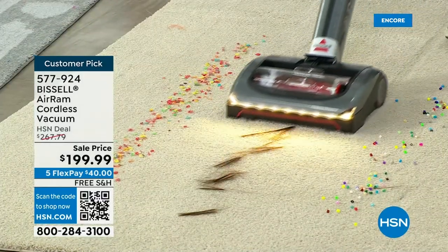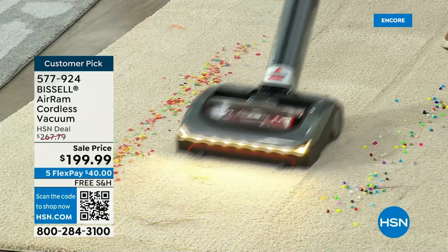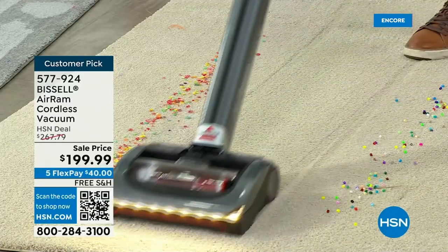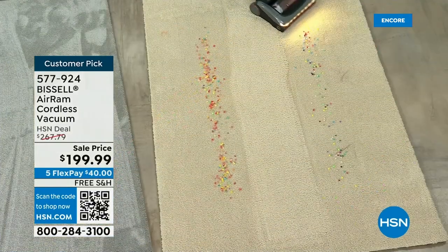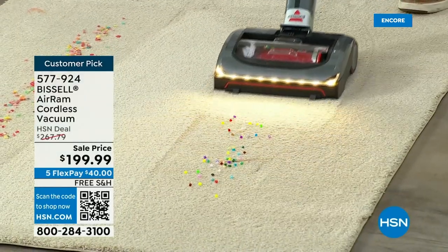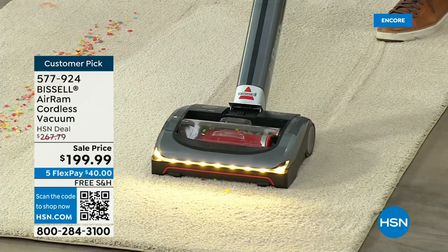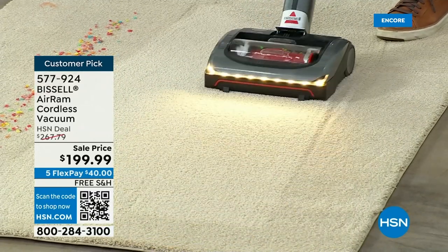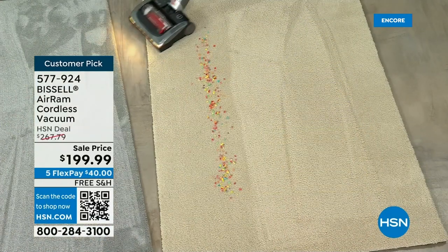It's powerful, it's cordless, it's rechargeable. I love how easy it is to go around the entire house. It really is. I can just buzz around, do those quick jobs, and I'm not tethered to the wall. Exactly. So if you've got pet hair, which I was just doing, here we've got these plastic beads. Again, you can see them. As soon as I go over them, you see them in that canister, the bagless system that it has. It has all the power that you want.